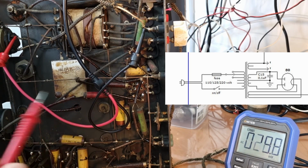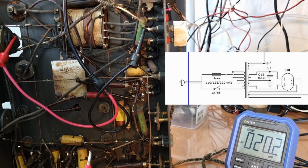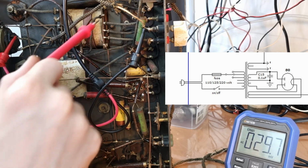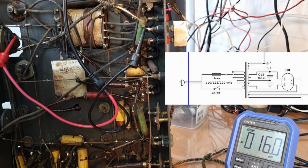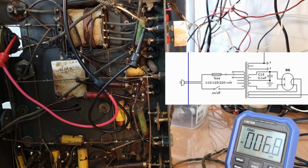So what I did is I put 2.2 volts, so a sine wave of 2.2 volts RMS, 50 hertz, into the primary here. So 2.2 volts, that's exactly 1% of 220 volts, what it's designed for. So we should measure voltages that are 1% of the original voltage on the secondaries.